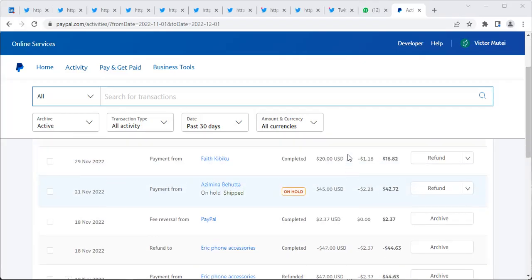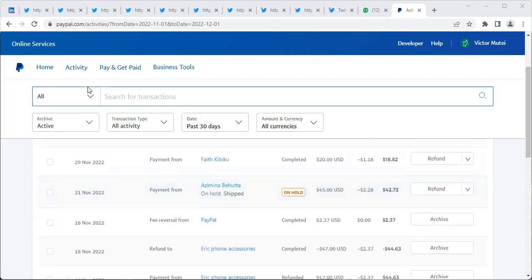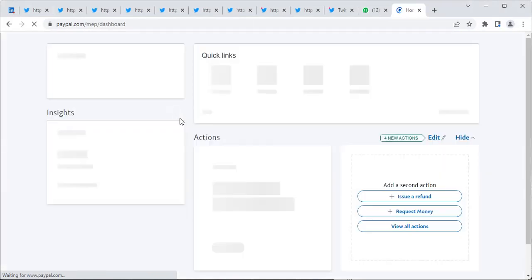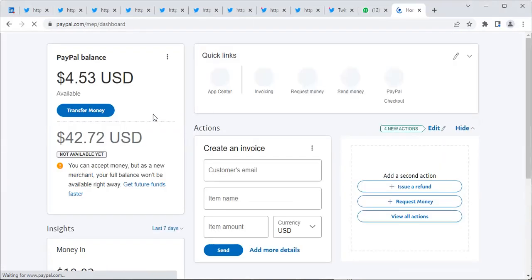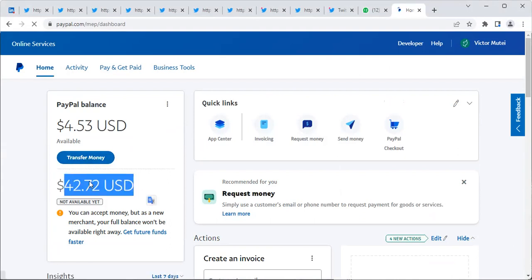I'm going to show you how to get the money which is on hold fast. It can be experienced by anyone, even if your PayPal account is new, even if your PayPal account is old. I myself have some money on PayPal hold. So I'm going to show you what to do in case you have money on hold.